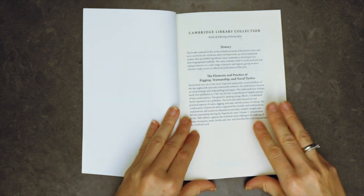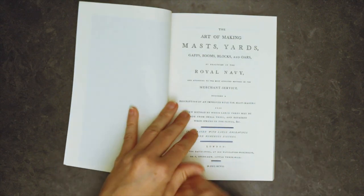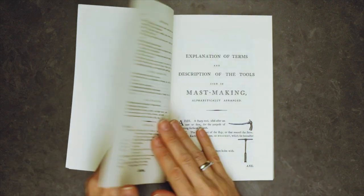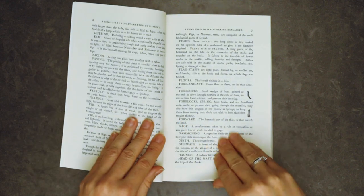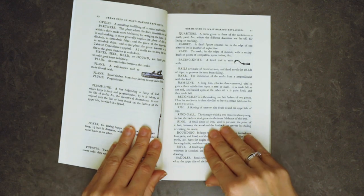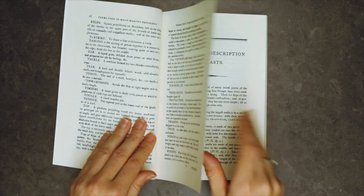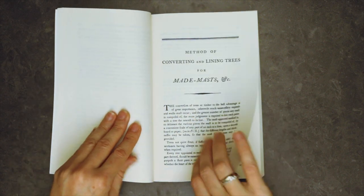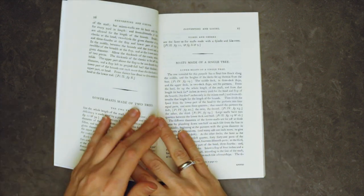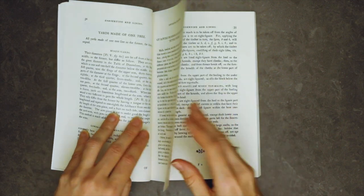First volume explains the technical terms relating to the making of masts, bowsprits, yards, blocks and oars. Volume 2 describes the art of sailmaking. Volume 3 explains the terminology of rigging and describes methods of rigging different types of ships. Volume 4 explains how to perform standard maneuvers including anchoring, mooring, getting under sail and tacking, as well as naval skills such as chasing and boarding other vessels.